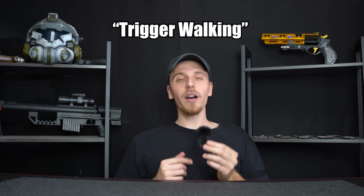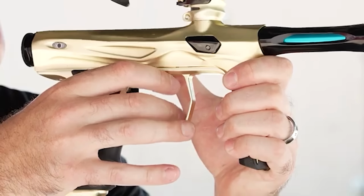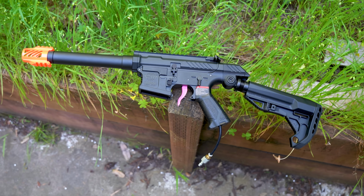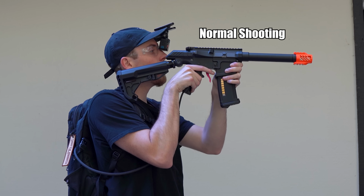Basically that one is supposed to resemble the same ones that are used in competition speedball paintball markers. And why are they illegal, you might ask? Well, you could basically do something called trigger walking. Trigger walking is basically using both your fingers instead of one, and you simultaneously rotate the trigger so that you can basically shoot twice as fast. And of course, I installed the scythe trigger on one of my HPA builds that closely resembles a paintball marker. So let's go ahead and test it out and see how fast I can really shoot with it.